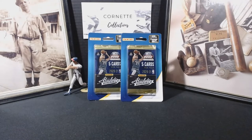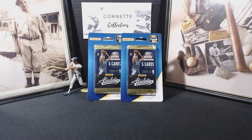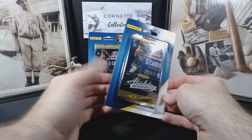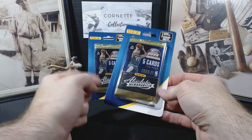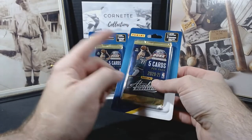So as you see in front of you, I have a couple of blister packs of Absolute Memorabilia basketball. I've never seen these before. My neighbor actually brought them to my attention, which I thought was really cool. He picked them up at a Dollar General, believe it or not. Not every Dollar General has them. They have 2020 to 2021 basketball with some older cards loose in the back. Some of them are memorabilia.